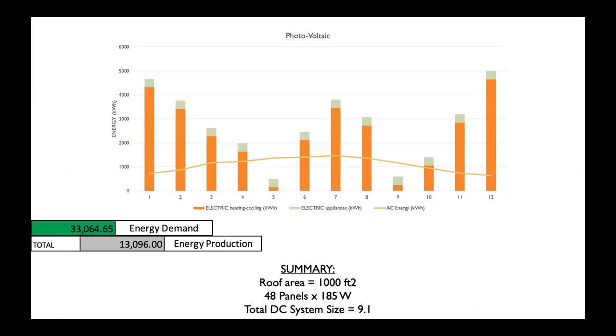So this is the summary for 48 panels, 100 times 185 watts, and the DC system size I used was 9.1. The energy demand for this one was 33,064.65, and the total energy production was 13,096.